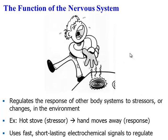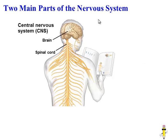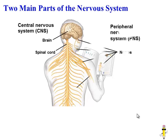And the mechanism that the nervous system uses to regulate these responses is fast, short-lasting electrochemical signals. And we'll find out more about those signals in a later video. We can divide the nervous system into two main parts. The first part is the central nervous system. This is kind of like the command center, and it occupies the center of your body. So it includes the brain and your spinal cord.